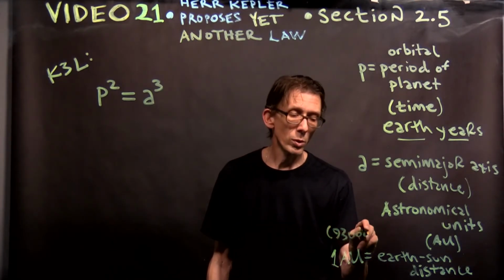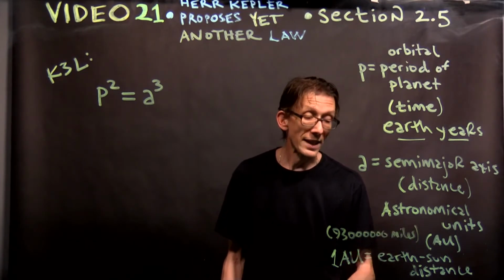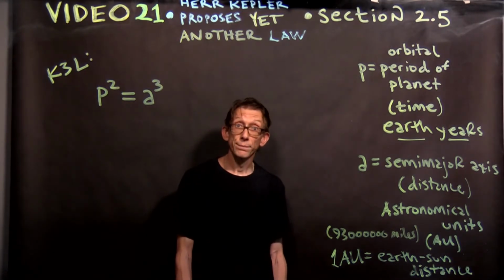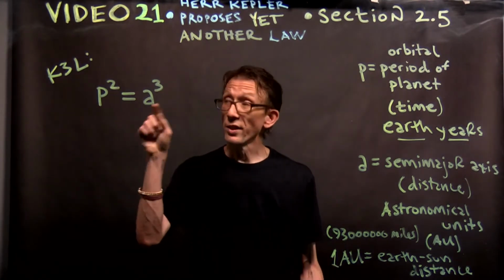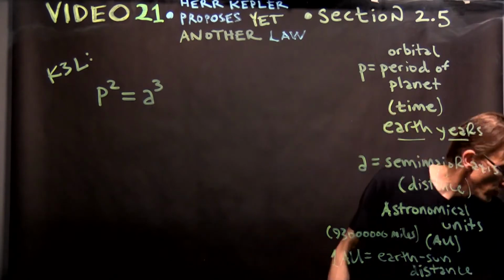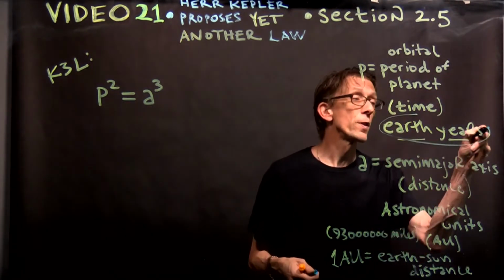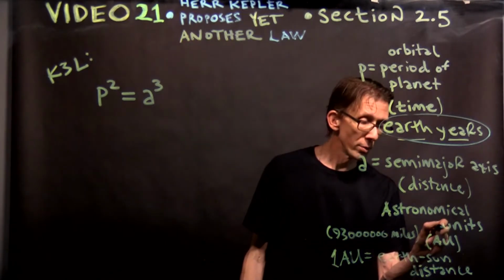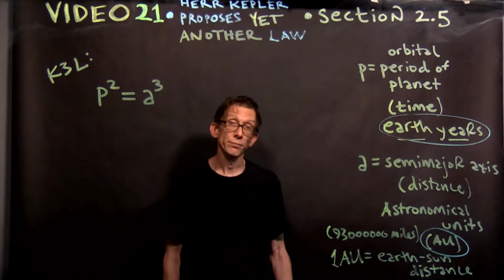That's an AU, 93 million miles. But when we put in the Earth-Sun distance here for A, we would put in the number 1, because when we use this formula, we have to use Earth years for the orbital period, and we have to use AUs, astronomical units, for the distance.